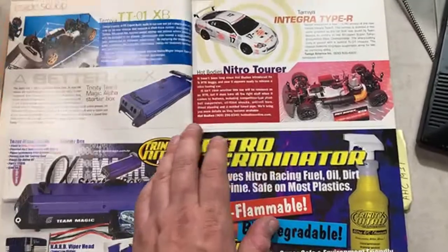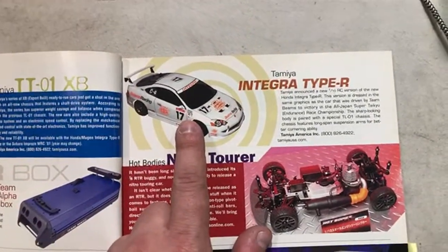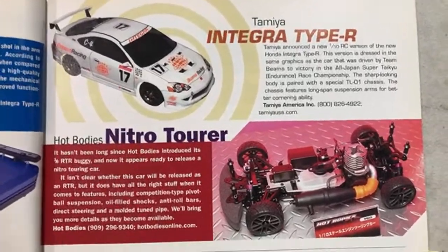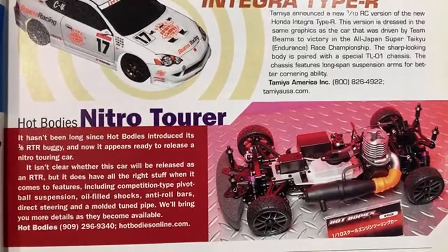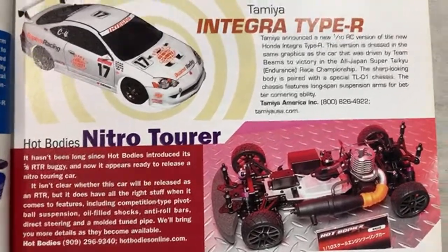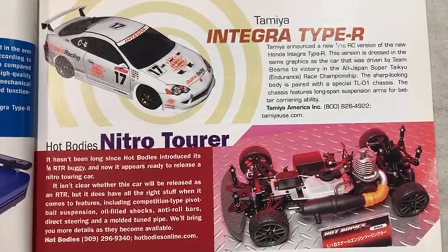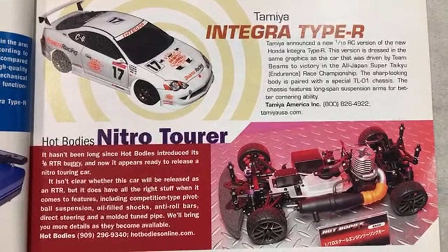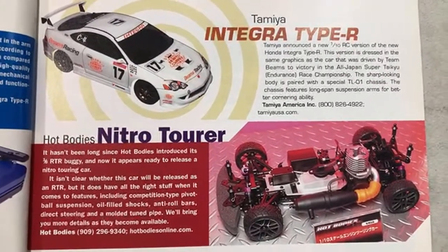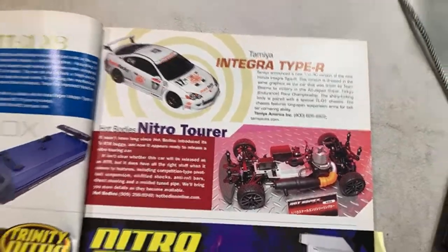Let's continue. Oh, shit. Did I just come up on an Integra Type R? I didn't even know this existed. Hot Bodies Nitro Tourer. That legit looks like the old school HPI Nitro 3 chassis. Integra Type R. Oh my God, I used to have an Integra GSR. My favorite RC body in the world. Well, not this one. This is like the RSX, but it's basically this one.